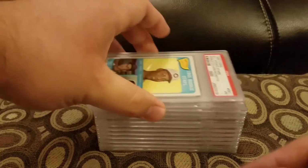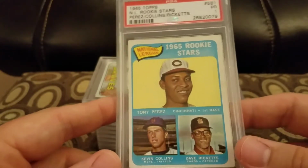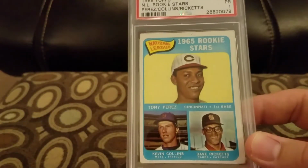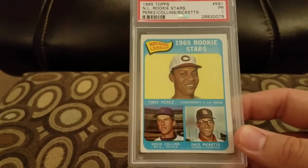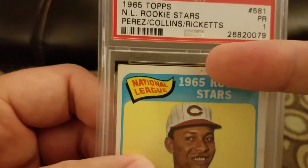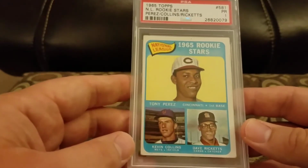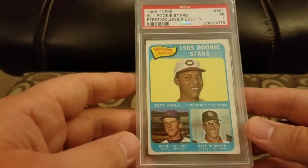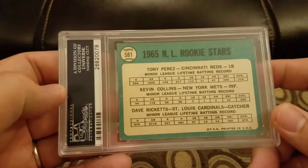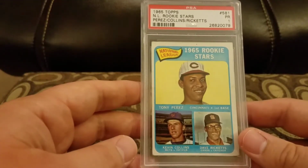This is one of my more favorite cards. '65 Topps PSA 1 Tony Perez rookie card. The main reason it's a PSA 1 is because of that little pinhole. But I don't care. I still think I paid like $30 for this card. For a 1. So, I thought that's pretty cool.